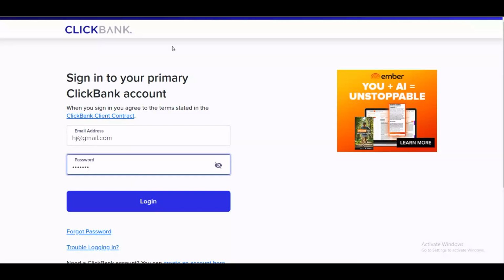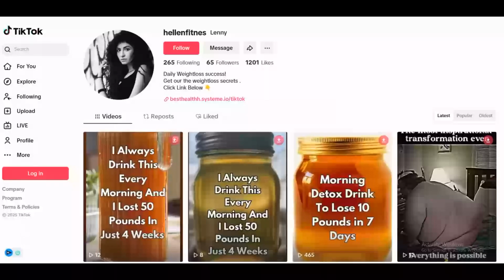I'm going to show you guys everything that's been happening on the different accounts. We're going to go back to our dashboard and see if we actually made any money or did not make any money in this 30-day challenge. The first thing from here is I'm just going to go to our TikTok accounts.